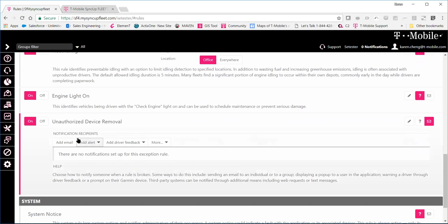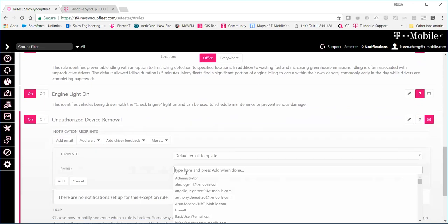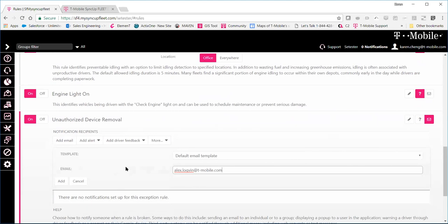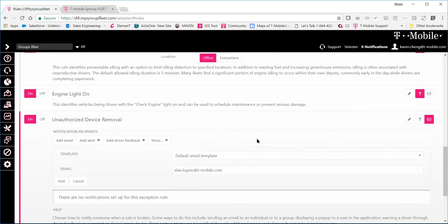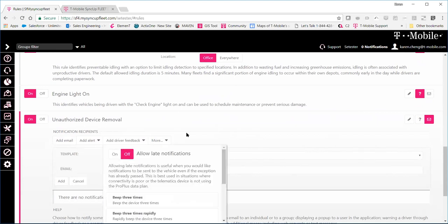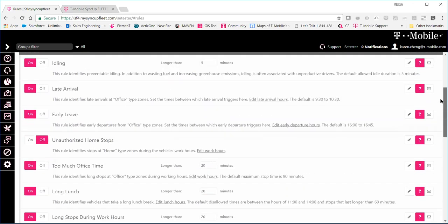So if that rule is broken, you can either add an email and send yourself an email to say that, hey, I want to send an email to Alex every time this particular rule is broken. You can also add an alert, such as a pop-up alert or an urgent alert. Urgent alert essentially was that alert that has an exclamation on it. So when you log into the portal and that rule's been broken, it'll show you right next to the device and on the map as well. So that's for unauthorized device removal.